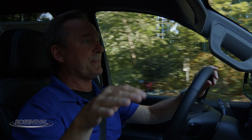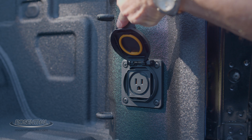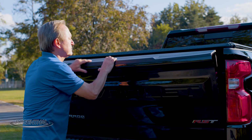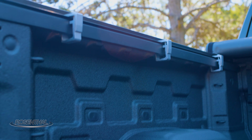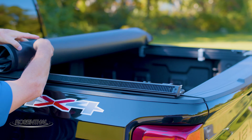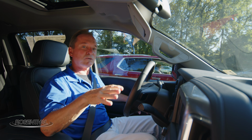And speaking of power outlets, there's an additional power outlet back in the truck bed, so that's always nice to have. And I like the fact that they put that special treatment on the truck bed itself to give it that extra protection. The tonneau cover comes in handy as well, or whatever they call it in French. Like I said, I'm not good with French names. And speaking of storage, I almost forgot.